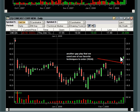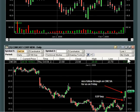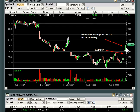Comcast. This wasn't on the list the night before. This was added in the morning, which we do sometimes because we saw it gapping. And on gap plays, we'll either buy a break of the 5-minute high, or we will look for one of the intraday setups, like you've probably seen in some of the chart lessons we send out. And Comcast gave us one of those intraday setups, gave us an excellent entry at 18.64, almost near the bottom of the day. And you can see it closed all the way up, I think, in the 19.20s, 19.30s, and here's the next day, all the way up over 20. So real strong 2-day run there.